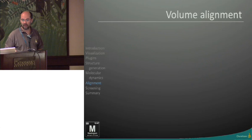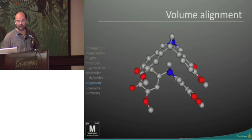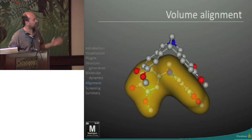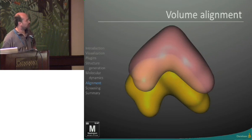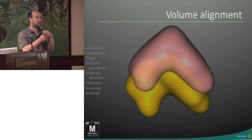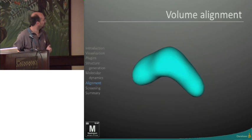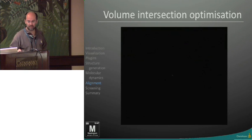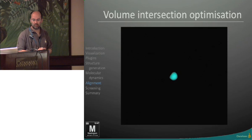We calculate the volume for each molecule in this pair. So that's the volume of the first one, the top one. That's the volume of the bottom one. And from then on, we can forget about the original or the initial compounds. We just take the volumes further in the calculations. And what we try to do is to try to find the maximum intersection in between these two volumes, which is something like that.